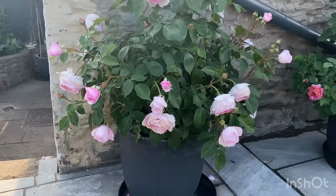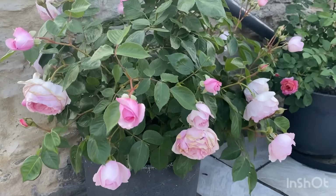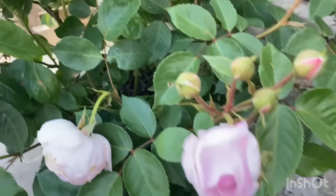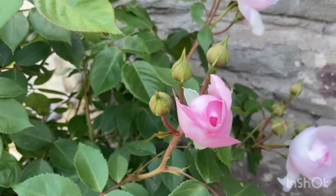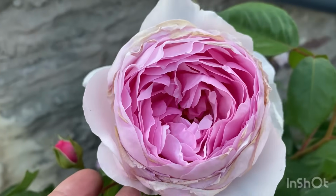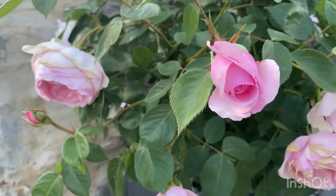I also want to show you my earliest bloomer. This is Olivia Rose Austin, grown in a pot, and look how vigorous it is. Really, really lovely. Lots and lots of buds, and only 2 years old. Beautiful pink flowers and delicate light fragrance, but it certainly has the flower power. The flowers for me only last for about 4 days, but we have a lot of blooms. So that is Olivia Rose Austin.